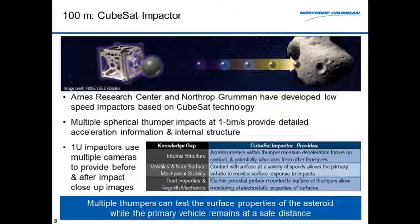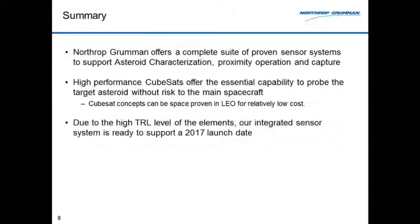So in summary, hopefully what we're showing here is a layered approach that's going to buy down the risk as we actually fly the mission. How we get close to the object, how we find out what the object really is, and how we can model the composition, the shape, the tumble, and spin of the object on the ground in such a way that safe capture of the asteroid can be achieved. All right. Thank you very much.